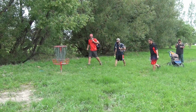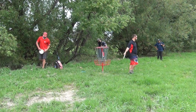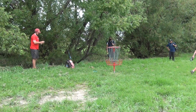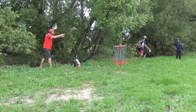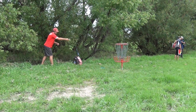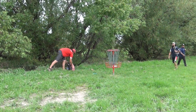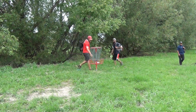Mitch will get an easy birdie, easy enough it seems like. Didn't make too much of a fuss of that putt. The trees work as a pretty good windbreak for this hole for the most part. Yeah, with the direction the wind was blowing today, kind of out of the north and northwest, it helped quite a bit on a few of these putts. And that's a great birdie. That drive felt great. I was happy to get that.